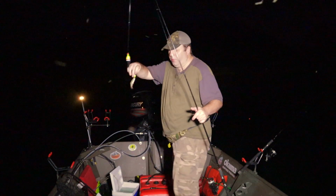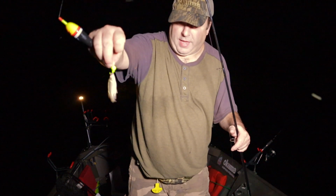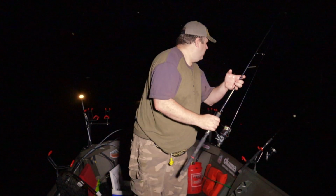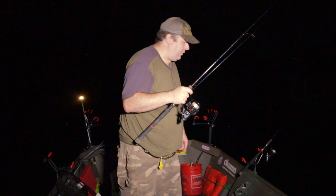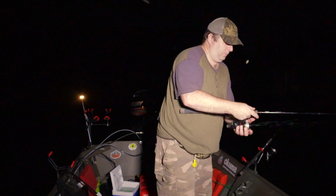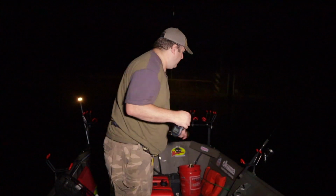I just put the hook through the mouth and out the top, or at least the side of the top of the head. And just cast it out there and let it float around. Being nighttime, it's really hard to show you exactly what I'm doing. I'm probably going to have to go after this other bobber too, because I'm going to have to break my line. It has been a struggle tonight.